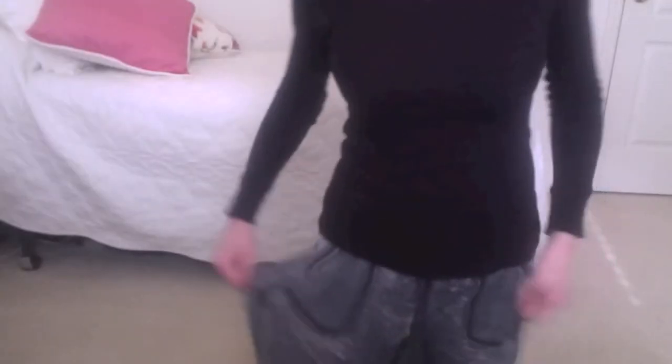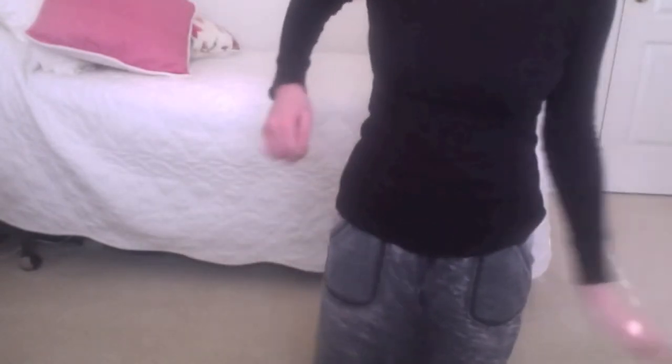Guess what? I'm wearing sweats, and I don't match, but I don't care. And I'm wearing banana socks, because they're yellow.